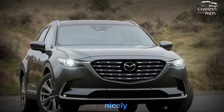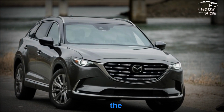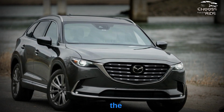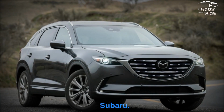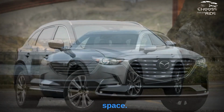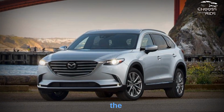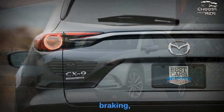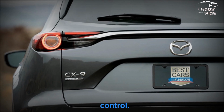The interior is nicely put together with care and comfortable seats in the front and second row. The third row is for children, which we cannot say about the price runners of Toyota and Subaru. Cargo space is large, although competitors are moving forward with more space. However, good crash testing from the NHTSA and IIHS is a major selling point, and the entire lineup comes with emergency braking, blind spot monitoring, and active lane control.